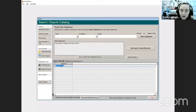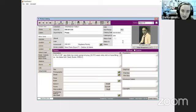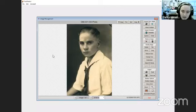So let me show you guys something really quick. This is our database. It is called Past Perfect. This is where we keep track of all of our items. For instance, this is part of our ongoing photograph project right now. This is a photo from the Stevens family of a studio portrait of a boy who's 14 or 15 wearing a white shirt with a loose fitting tie, the Italian look, from Seeley's studio, 1930s. So here's that photo. This has been scanned by our registrar, Alex.